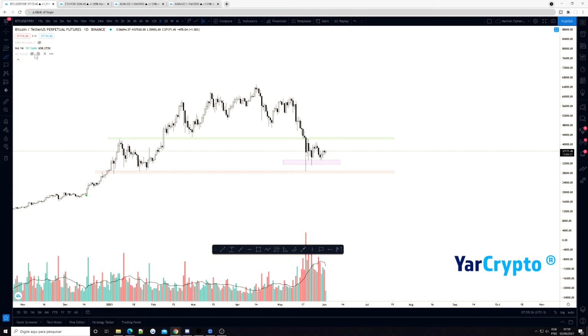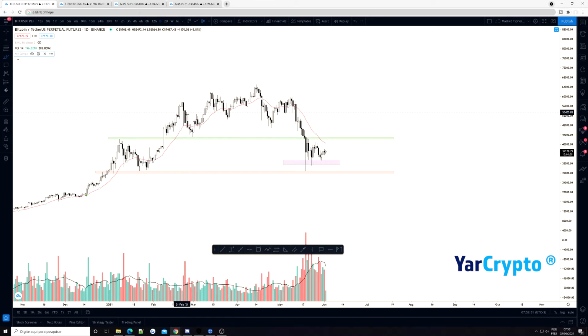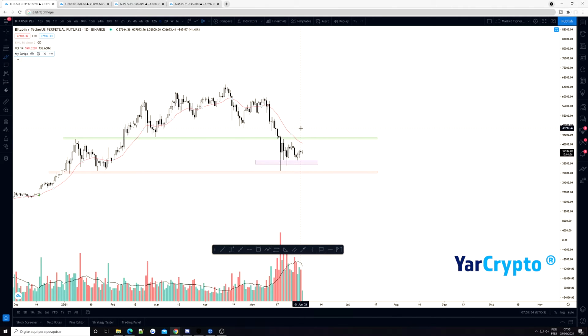Another EMA that you guys can watch is the 21 EMA. The 21 EMA is kind of an early indicator for the 50 EMA, so both are very important. Right now, the 21 EMA is at 37K. Again, this has been acting as a very good support. We tend to drop below it a little bit sometimes, but this can be a very good indication for a bullish trend as well. So that's something else for you guys to watch out for.